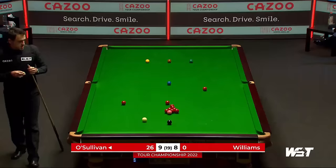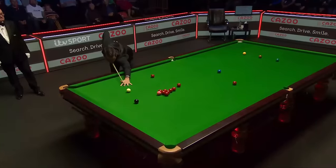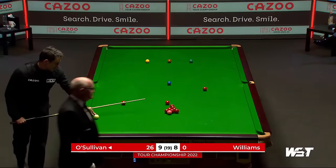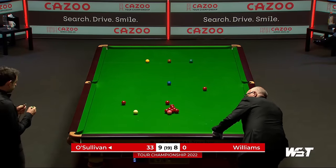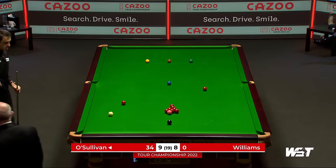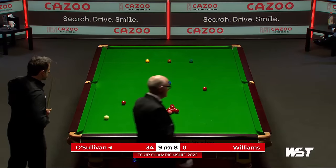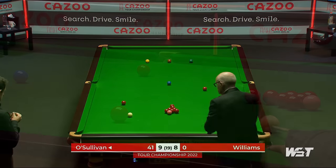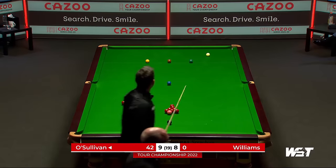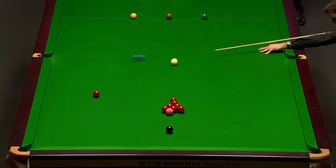I mean, he had a 3 or 4 frame burst in the evening session that won him that title, but all through the week he was far from his best, but today he's looked bang on it from the word go. 24. Every time he gets in, you think the frame's over. Very, very sharp. He played fabulously well to beat Judd Trump in the first round of the players, was it? 41. And then the next round, he wasn't anywhere near as good. 42. In recent years, Ronnie's struggled to put 2 or 3 performances like this in a row.